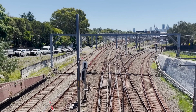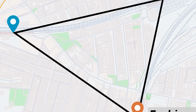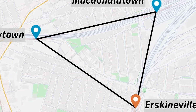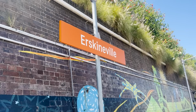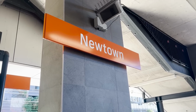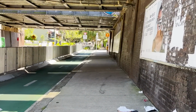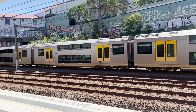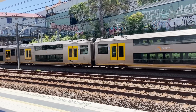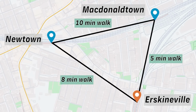There is an interesting place in Sydney, one that I've been fascinated by for a long time. It's a triangle that can be formed by joining up 3 stations: Macdonaldtown, Erskineville, and Newtown. As someone who lives in the public transport deficient suburban Sydney, there's something that just fascinates me about this triangle. Because if you live in the centre of this triangle, you live a 5-minute walk from not 1, not 2, but 3 different train stations.